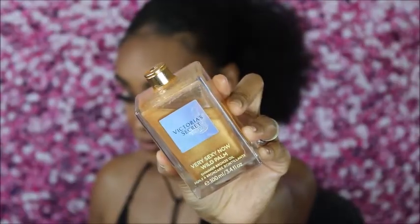I do love doing a good body shimmer, especially when my shoulders and everything are exposed. So I do it a lot of different ways. I do love using the Fenty Beauty Body Lava and Who Needs Clothes, but I also love doing this when I want more of a golden glow, which is what I want today. This is the Victoria's Secret Very Sexy Now Wild Palm Shimmer Bronze Oil. I got this on sale. What are they called? The semi-annual sales.